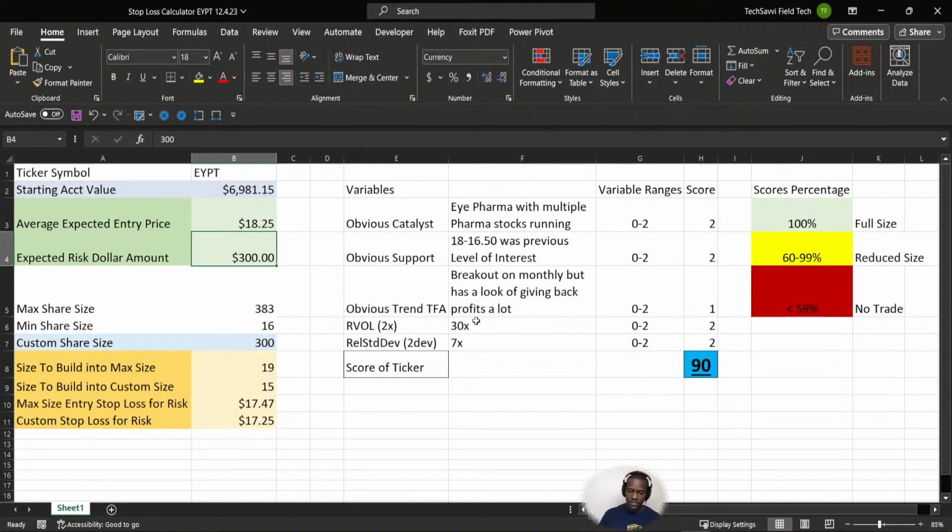Breakout on the monthly. I mean, obvious trend. What was the trend, up or down? The trend was trending up, but on the daily chart, it looks like it gives back profit sometimes. The RVOL that I was looking for was 2x. It was actually 30 times the normal volume. And on the relative standard deviation, I was looking for two deviations. It was actually 7 times above where it needed to be. So I gave both of those twos. The only thing I wasn't sure about was this trend because it gives back profit. So I gave that a 1. It was kind of like a maybe.